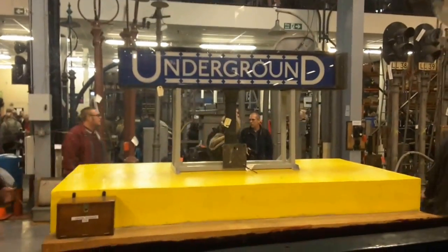I am obsessed with London Underground. Oh, yeah, this is nice. I'm also really, really obsessed. 1938. Oh, I said 1940. It's called the 38 stock, because they have a very simple numbering system for the trains. So 38 means it's 1938.